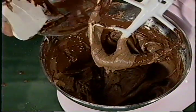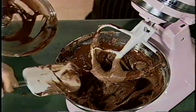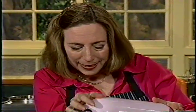I'm getting it all over my fingers, so I'm going to have to lick my fingers really soon. Only don't forget there's no sugar in that part, so it's not going to taste very good. You know, as wonderful as chocolate is, it needs a little bit of sugar at least, right? I agree.